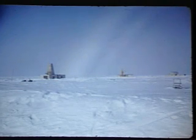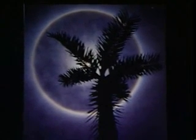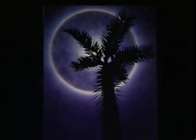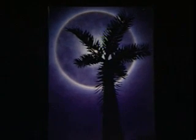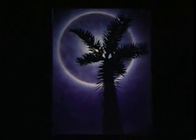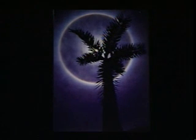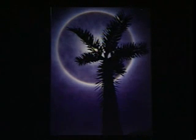The first slide that comes now shows you what we call the 22-degree halo. It's very common around the sun. It's very common around the moon. The red is inside. It has nothing to do with water. It is the result of ice crystals way up in the atmosphere. You can see it both in the summer as well as in the winter, because it's very cold way up there also in the summer. This is very common. The reason why you and I don't see it that often, because who wants to look in the direction of the sun?